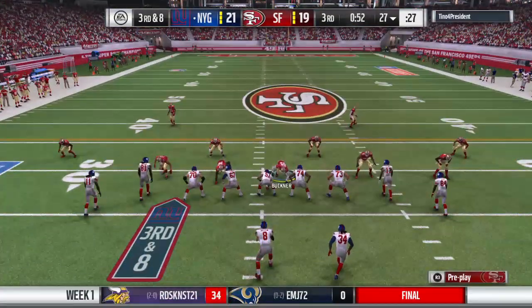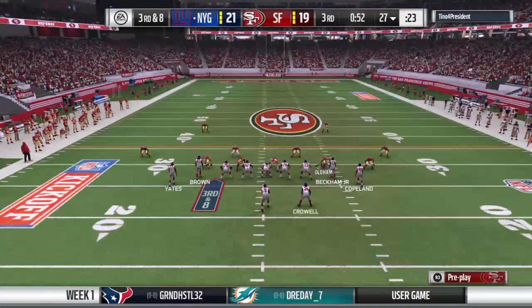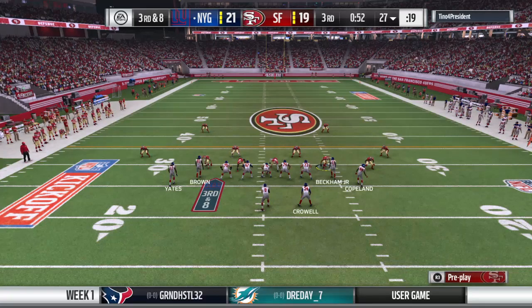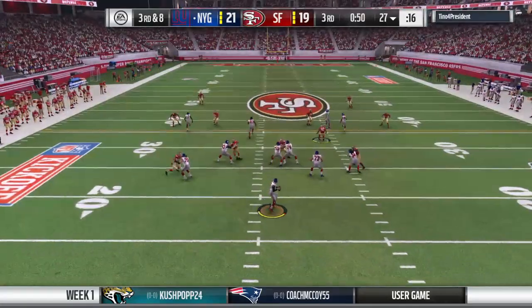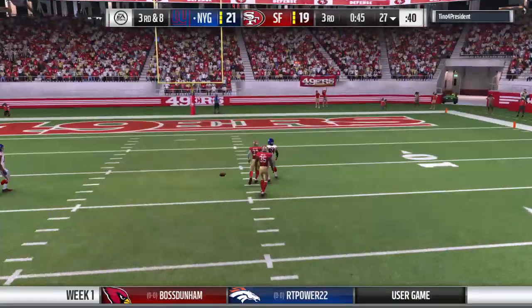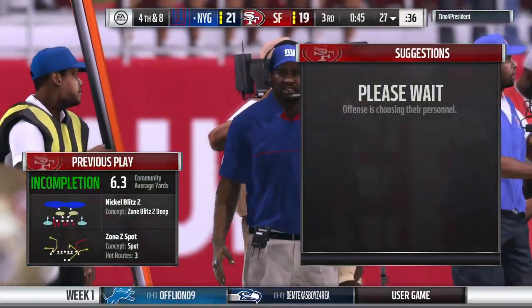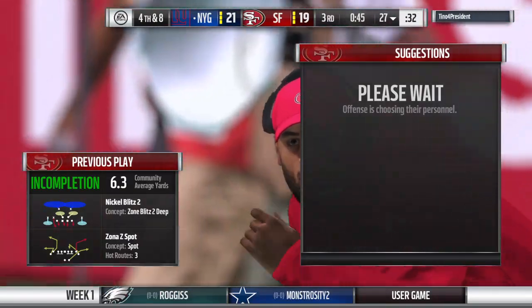An extra DB for the 49ers now on third. Now Allen, going for the deep ball. And the third down pass falls incomplete. They went for the big play there, but that drop could really hurt their momentum.